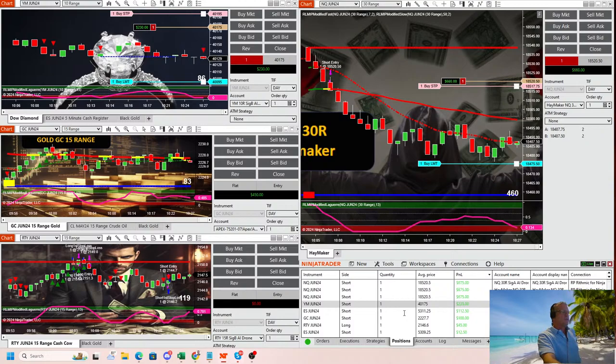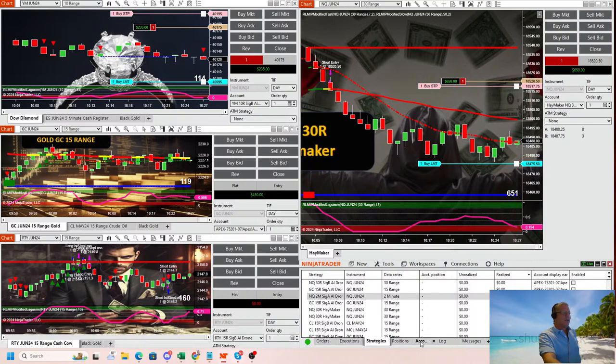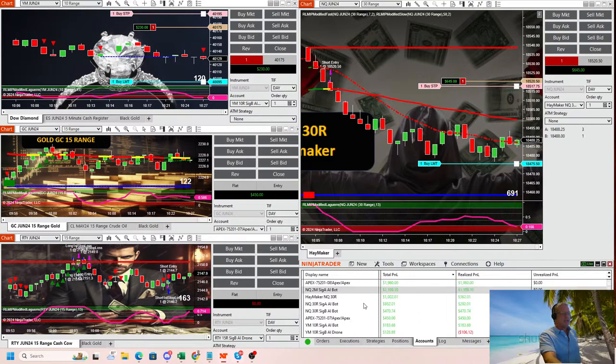So we're in this big position on the NASDAQ. The YM is in a short position as well. The ES and gold are also in winning positions. So the system's really hitting on all cylinders right now. Great day for trading on the AI Auto Trader.